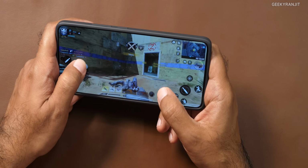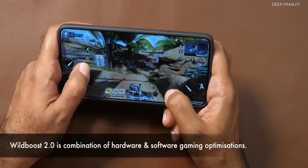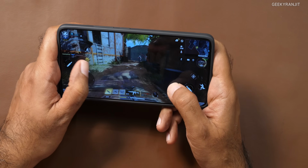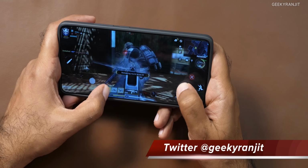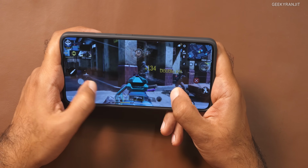In fact, this POCO team is saying that they employ something called Wild Boost 2 when you're doing gaming, and it has a dedicated antenna for 5 gigahertz, so for that lag free gaming. And while you're gaming, it maintains the brightness and does not let it fall down, which happens in some of the devices. And again, it tries to get the best FPS out of this. So again, it's optimized for gaming.